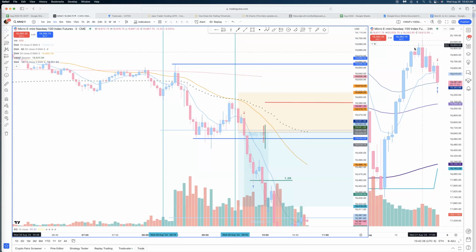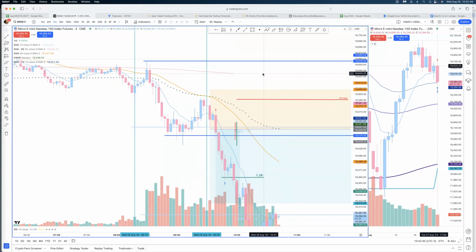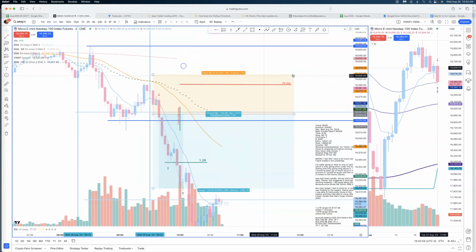Also, ever since this area, I've been wanting to catch the move down to the daily 10 EMA on the daily chart right here. And I was so stuck on that I took more losses than I needed to. I mean, it did happen, but my timing was off. But I will say, with really shorting below the hourly 50 EMA on the 3-minute, I think that's really going to help me, that I'm going to be sticking to that.